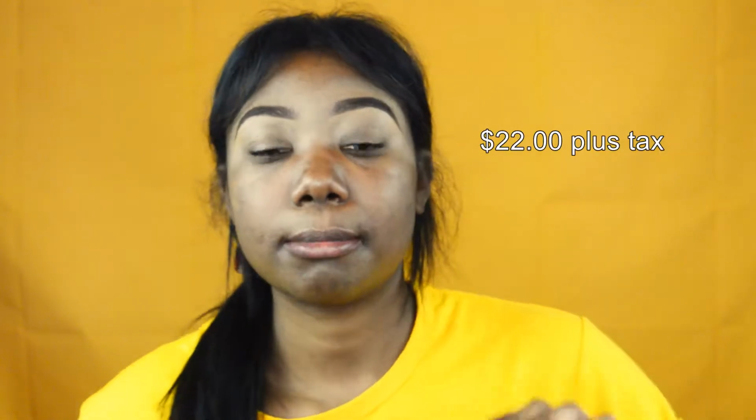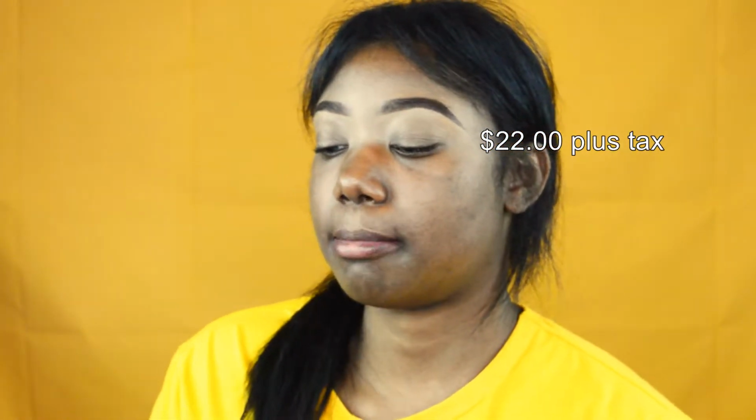Usually to set my eyebrows, I would use the Anastasia Clear Brow Gel. But today I'm going to be using the Wet n Wild Mega Clear Mascara.